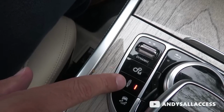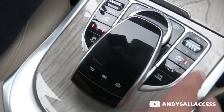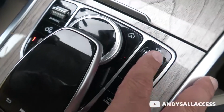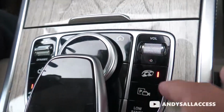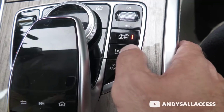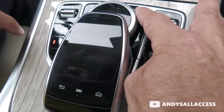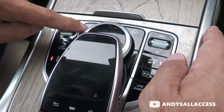This is for your shocks to make them stiffer. This is to turn the traction control off. Then you have the volume button over here for the stereo, and this also turns your screen off. Exhaust gets lower, louder. This is for your parking cameras. That's to hit when you go in low range. This is the home button to take you back home, and this is the back button.